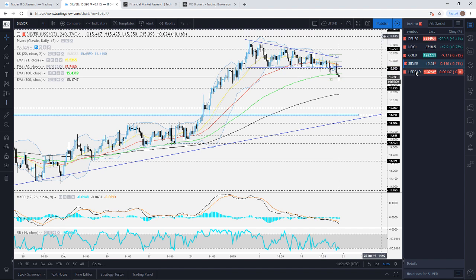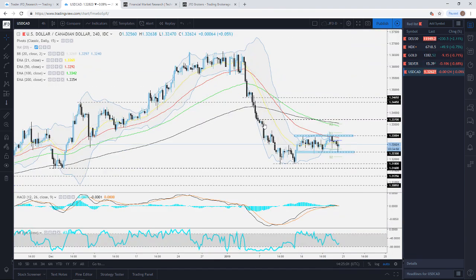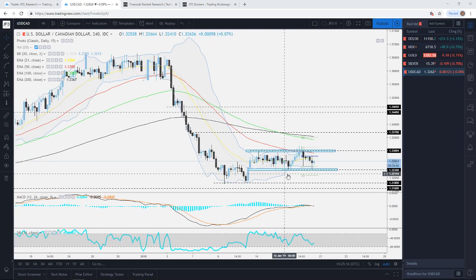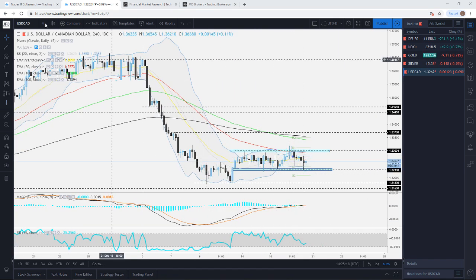And the last pair I wanted to quickly touch on is USDCAD. Now, as some of you are aware, the Canadian CPI figures, so the Canadian inflation numbers, came out, and the headline number came out slightly better than expected. So you can see that initial drop here that we had on the Canadian dollar.